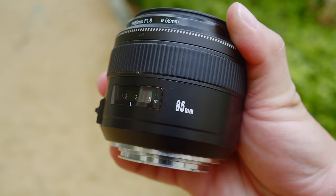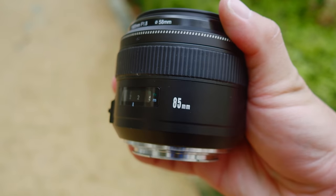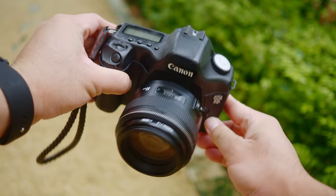I have just recently purchased the Yongnuo 85mm f1.8 lens for my Canon 5D full frame. Before we go further, I want to share some shots taken from that 85mm lens.